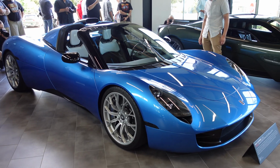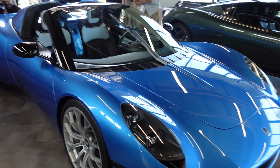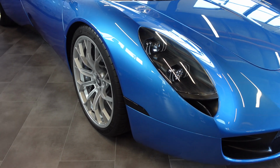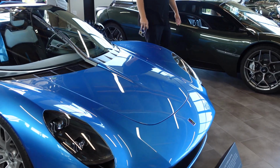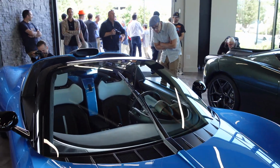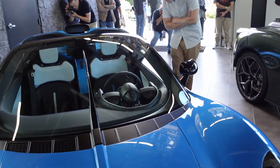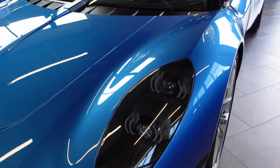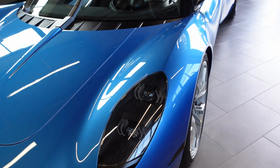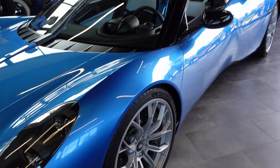There we go. So the crowd cleared out a little bit. I think Gordon Murray walked away to sign autographs elsewhere, and everybody sort of followed him, as they should. He's a legend. But we do get a closer look at the T33 Spider now, the brand new Gordon Murray Automotive car. We looked at some of the details already, but just another quick little walk around, just so you guys can get a closer look at some of the finer details, the headlights and everything, the lightweight wheels, the Brembo brakes on it.